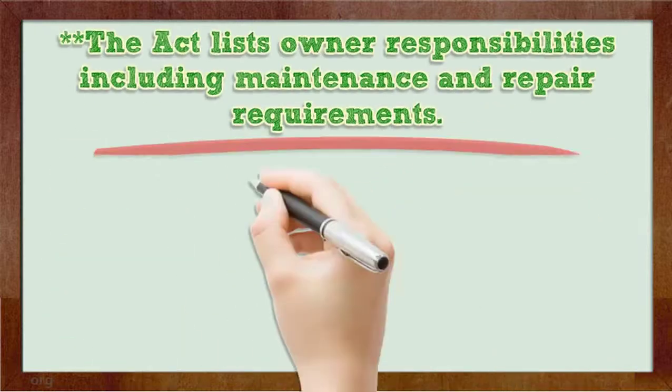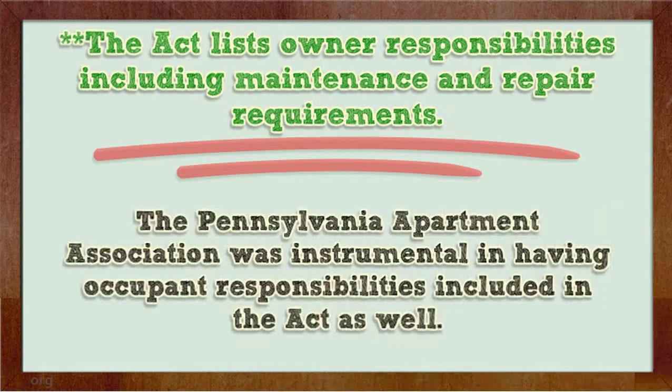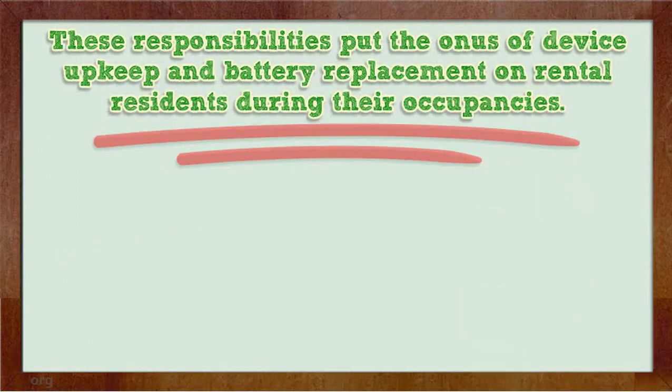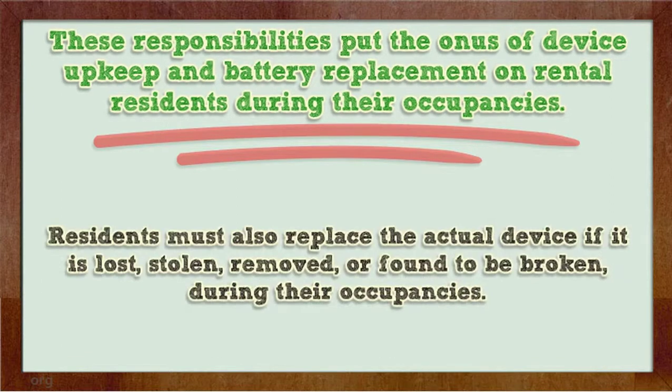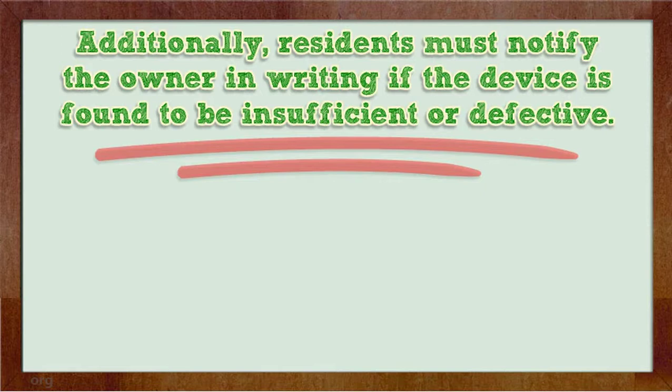The Act lists owner responsibilities including maintenance and repair requirements. The Pennsylvania Apartment Association was instrumental in having occupant responsibilities included in the Act as well. These responsibilities put the onus of device upkeep and battery replacement on rental residents during their occupancies. Residents must also replace the actual device if it is lost, stolen, removed, or found to be broken during their occupancies. Additionally, residents must notify the owner in writing if the device is found to be insufficient or defective.